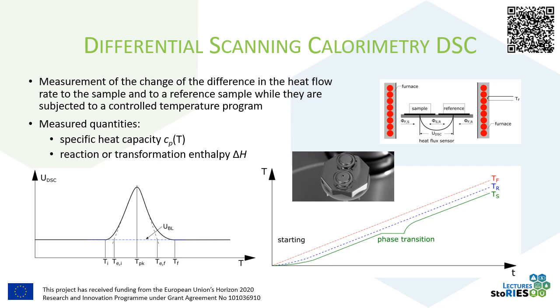Now we discussed the reason why we need the thermophysical properties of these energy storage materials. Now let's come to the methodologies, how to measure them. The first method I want to show is the so-called differential scanning calorimetry.